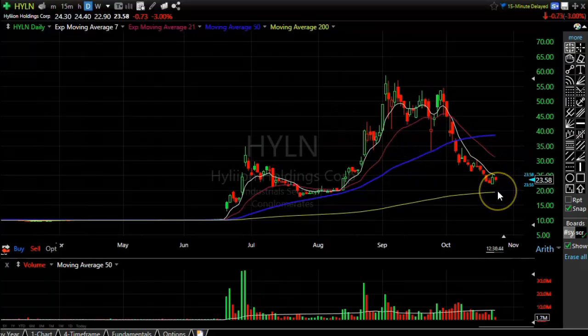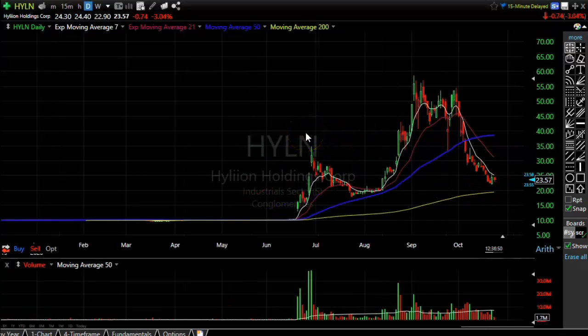Hopefully it gets down to the 200-period simple moving average right around $20, and I think we would be able to get a decent bounce up off of that, because it has fallen all the way down from $50. I mean, this sucker is due, and a nice move down into that moving average would be a very nice potential trade setting up for me.